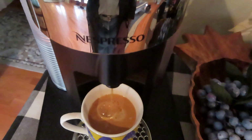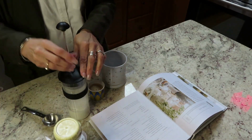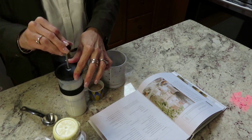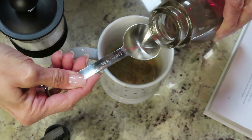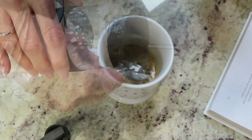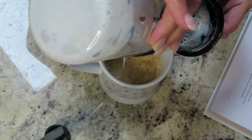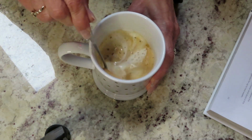So now that my espresso is ready, I'm just going to take it over to the kitchen bar area here, where I have my milk all heated up in the microwave. I heat it up for a minute in the microwave, and this little tool froths it up nice for me. So I'm just gonna put my espresso in my cup, and now I'm gonna put 2 tablespoons of the lavender syrup into the espresso. And then I'm going to put my frothed milk in. And then I am just going to give it a nice little stir.